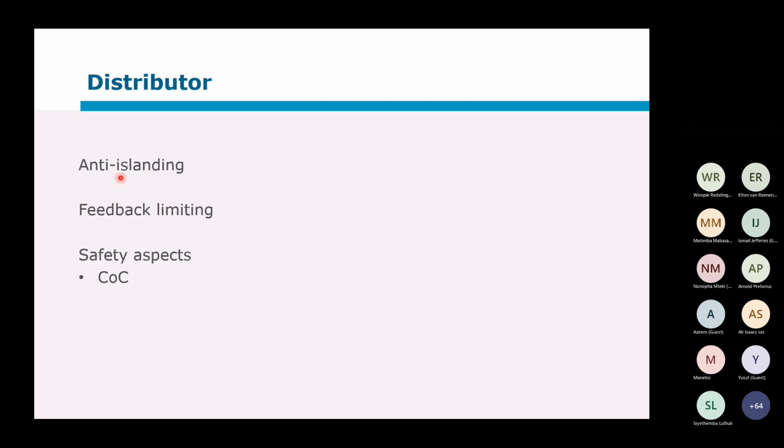And similar to this feedback limiting, George, your question, you can ask them to demonstrate that the battery is never going to charge faster than X due to a limit on your technical side of your network. So if that is what you would like to confirm, you can add this to this part of the step.